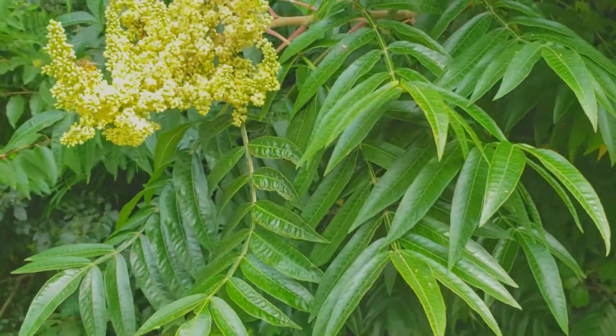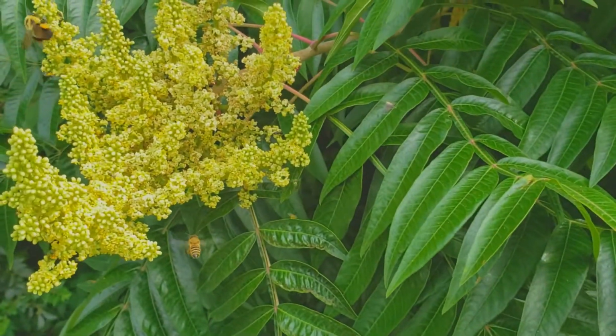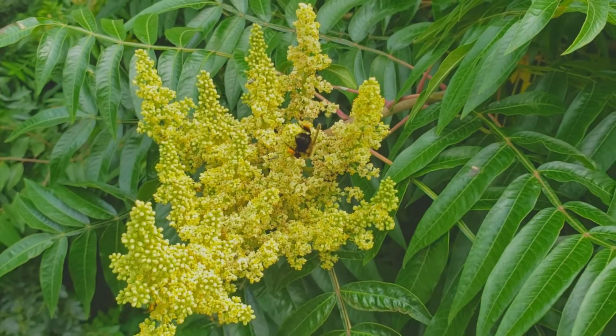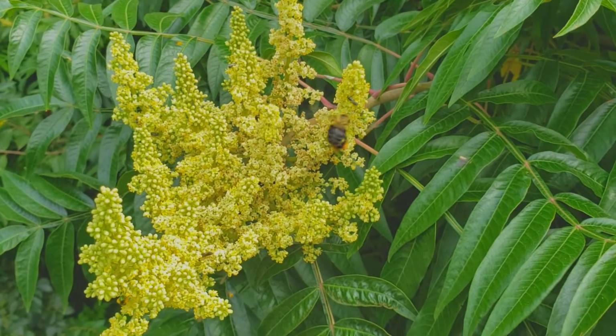That is not a bee. He's a big dude. And they have pollen on them too. Yeah, can you see, look at the legs, little orange? They're heavy with it. Yeah, that one's got like a bunch of stuff on it up there. Pollen.